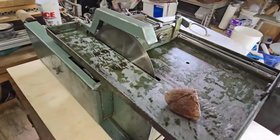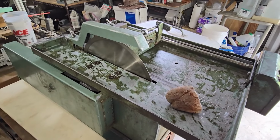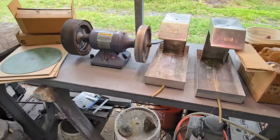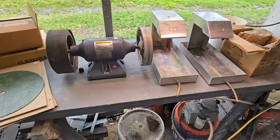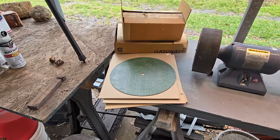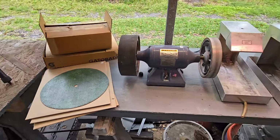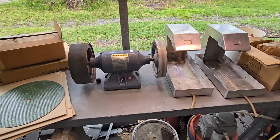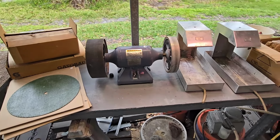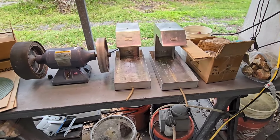I can't wait. And then after I cut the stuff in here, once I get my arbor and splash guards and water supply all put together, I can work on them out here. Plus I got a flat lap to build. So, wow, I'm going to have a lot of great lapidary equipment once I get all this stuff up and running. Oh yeah, this is going to be great.